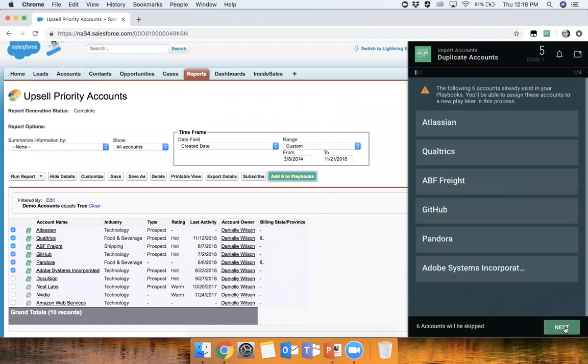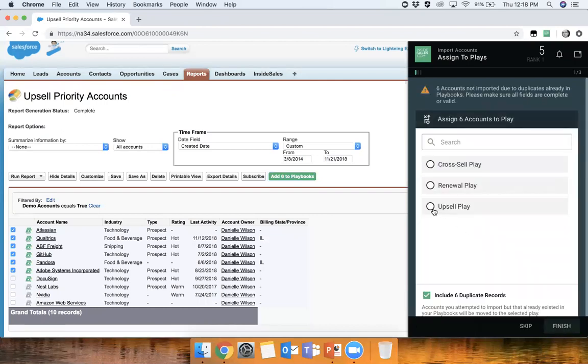It's just doing a quick scrub to make sure everything looks good and assigning them to the appropriate play here. So I'm going to pick which play I want to put them in. Now I've created 3 plays. We have the cross-sell play, the renewal play, and the upsell play. We're going to click and select upsell play for the purposes of this demo. Again, keep in mind that can all be automated. So while we're doing the manual way here, you could have an administrator write some rules or some logic that will automatically put these in for the rep, so the rep doesn't have to think about it.